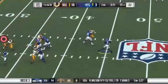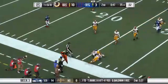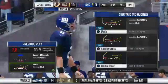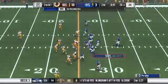On 1st and 10, it's Ryan. And this is Shepard on the catch. And he'll be a little shy of the 25 here at the 26-yard line. Give him 9 on the play, and that'll make it 2nd and short.